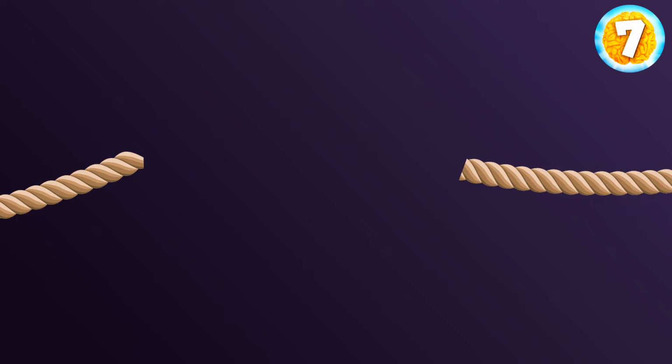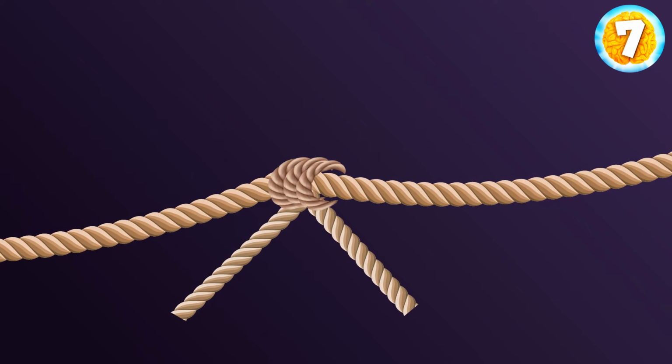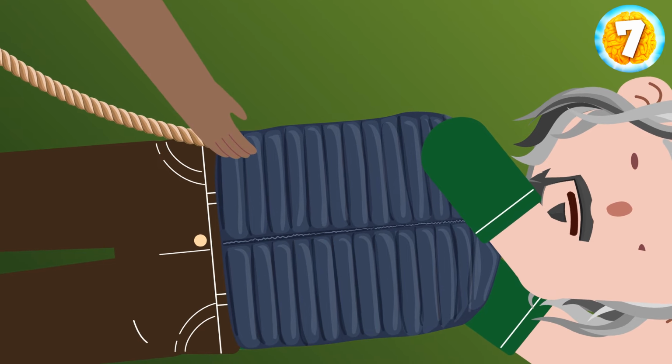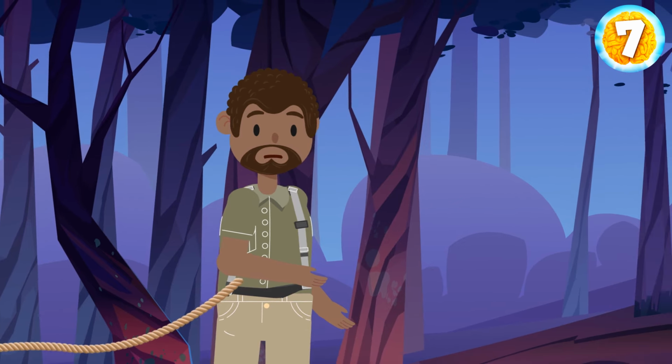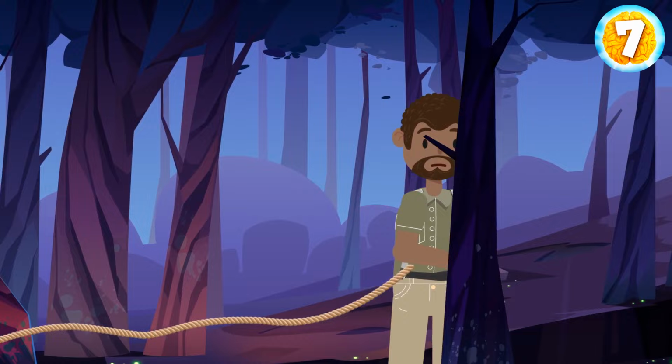Adrian should put on the harness and tie all the ropes together to make one huge long one. Then he should tie one end to Jack and one end to his harness. That way, if he got lost in the woods, he'd be able to find his way back to Jack.